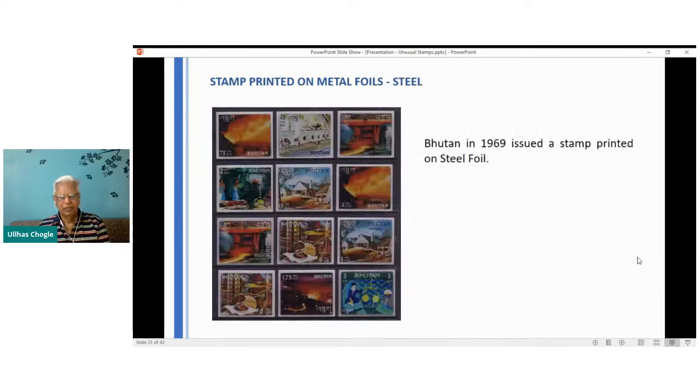Bhutan, in 1962, issued a stamp printed on steel foil. Actually, it is a series showing how steel making is done. If you can see, the iron blast is there, the blast furnace is there, then how things are developing. And in the end, steel products are shown.